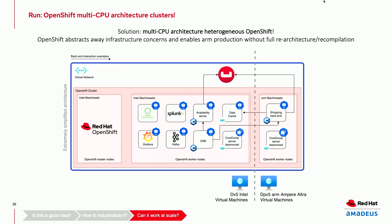Thanks to that, we can see that OpenShift really abstracts away any infrastructure concerns. For us, we enable ARM production without a full re-architecture for a company, and without a full recompilation. Here is a completely simplified architecture diagram, just for the idea. In the same Azure virtual network, you can have your database, here Couchbase, running on IaaS, and your OpenShift cluster deployed alongside it. You have Intel machine sets, and in day 2 operations you are able to add the ARM machine set on which you deploy your ARM application. Everything lives in the same place, you can have interactions between all the services, and thanks to multi-CPU architecture, hundreds of teams and applications are not impacted by this migration.